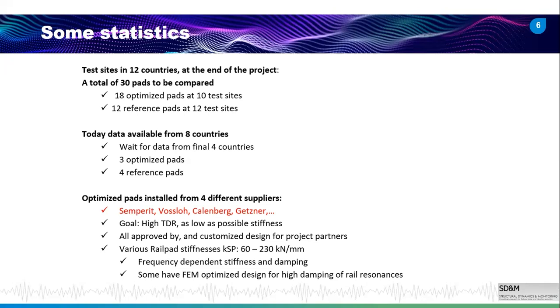The optimized pads we have tested are provided by 4 different suppliers, as you can see. And the goal is to keep the rail pads as soft as possible, because that's what track engineering wants, but design it in a way to have a high track decay rate. So track decay rate, I think most of you know what it is. It's the amount of damping of the rail vibration. So we want a lot of damping of the rail vibrations so that the rail as a source emits less noise. And that's the goal.